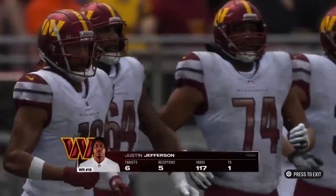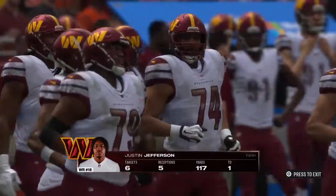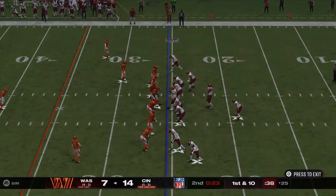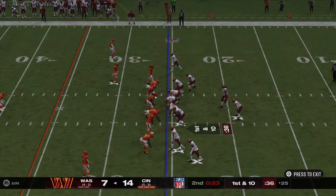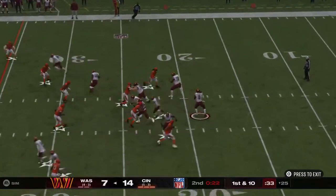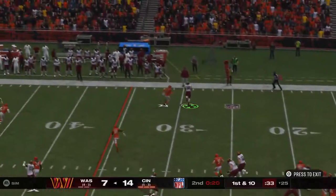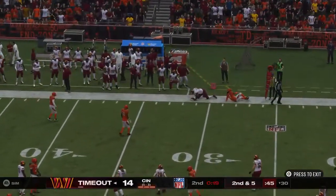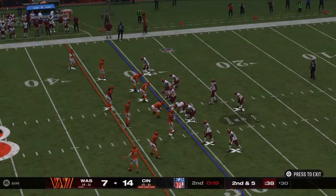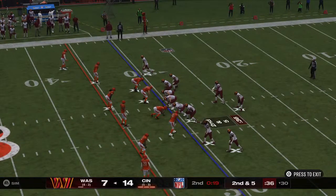The Commanders and Justin Jefferson ready to go to work again offensively. And he finds himself across an important benchmark for yards this season after that last drive. He stayed pretty busy this season, and the numbers show just that. Short pass brought in. And he'll take it up to the 30 before being brought down. Washington calls it second timeout.